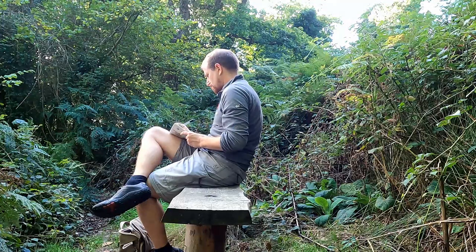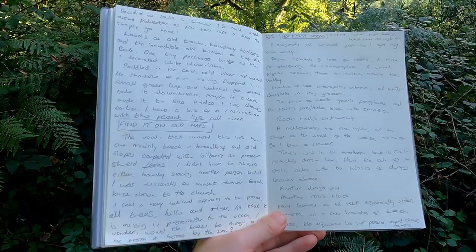I've mostly been writing in my journal recently, just a few little notes and observations on what I've been seeing as I've walked through the woods.